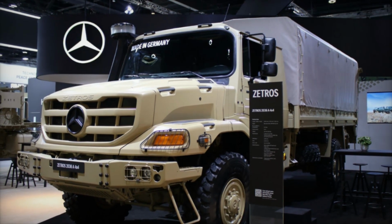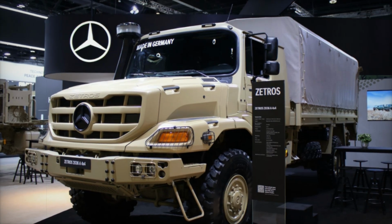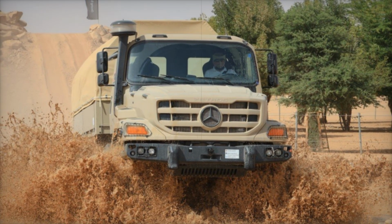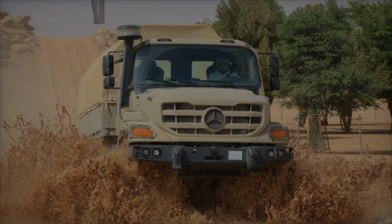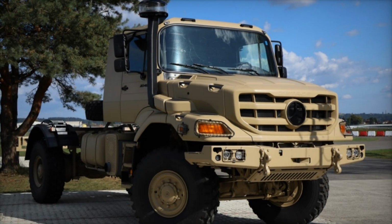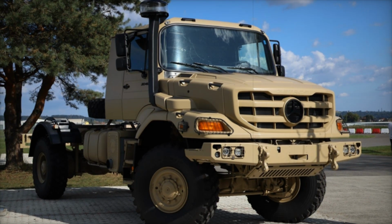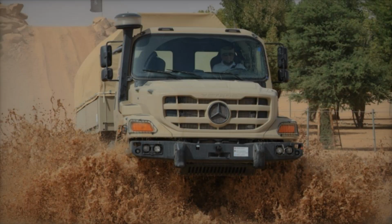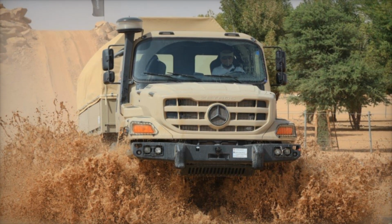In addition to its technical specifications, the Zetros offers true modularity. It is capable of performing a variety of roles, from troop transport to providing communication and medical support. The ability to adapt the platform for specific needs allows the military to quickly respond to changing conditions, transforming the Zetros into a mobile base equipped with the necessary technology.